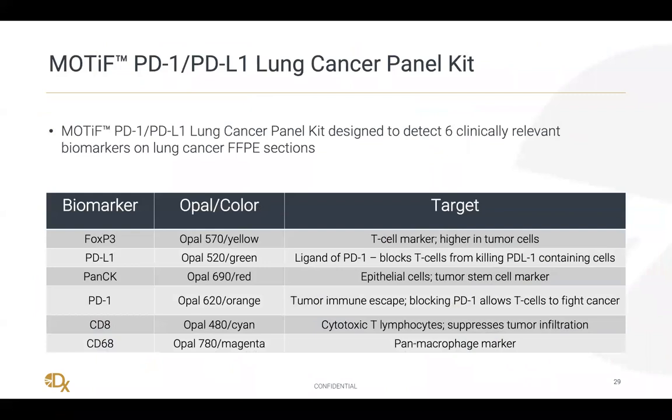The PD1, PDL1 lung cancer panel kit is designed to detect 6 clinically relevant biomarkers in lung cancer FFPE tissues. These biomarkers are FOXP3 for regulatory T cells, the PD-1 ligand PD-L1, PanCK for epithelial cells, the T cell regulator PD-1, CD8 for cytotoxic T cells, and CD68 for macrophages. This is followed by a nuclei counterstain. Using these 6 biomarkers, we stained and imaged non-small cell lung cancer tissue.